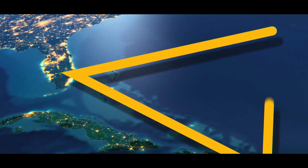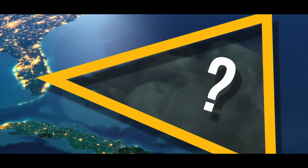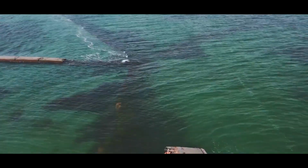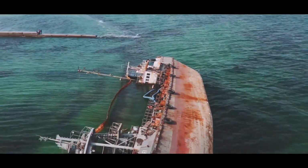So, is there really something supernatural about the Bermuda Triangle? Or is it all just coincidences and made-up stories? The truth is that no more planes and ships disappear in the Bermuda Triangle than anywhere else in the world.